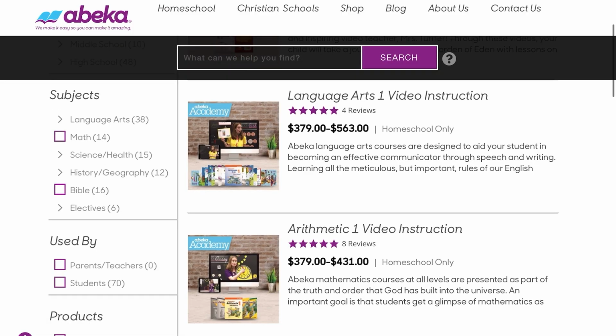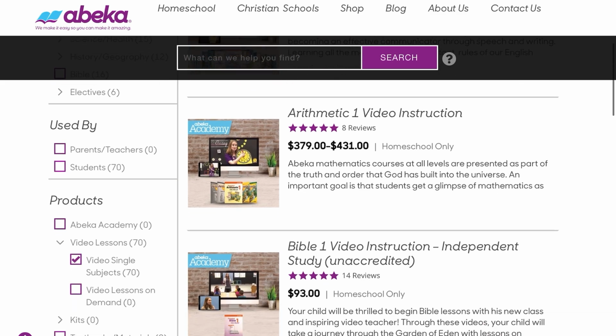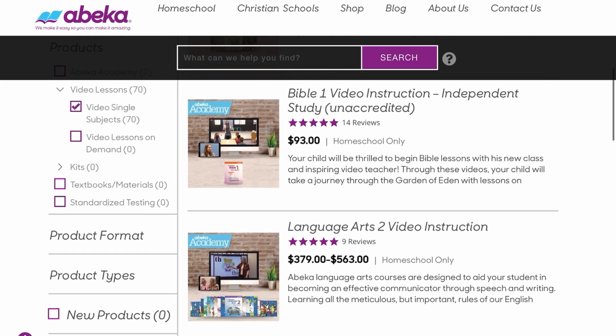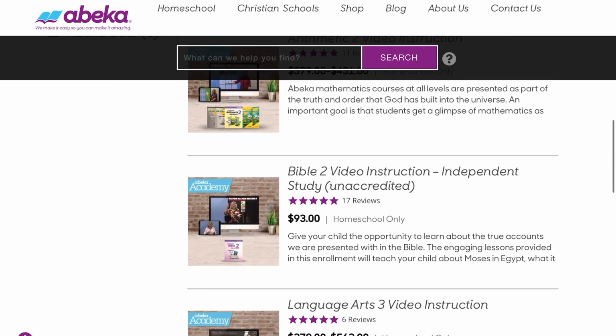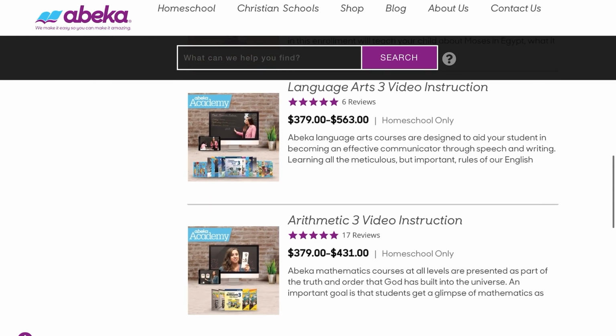They also have a la carte options. So for example, let's say you want to direct your children and teach your children all subjects except math. You can purchase math a la carte, and your child will do the math DVDs with Abeka Academy that way. And that might be a more affordable option, just to do one subject through the DVDs and the videos rather than the entire scope.